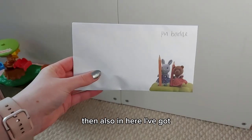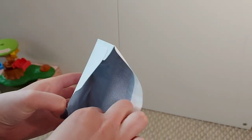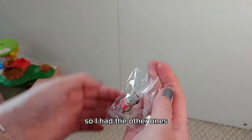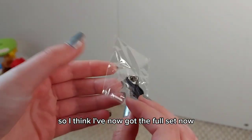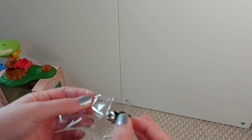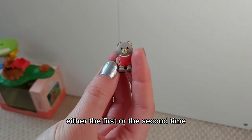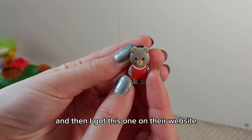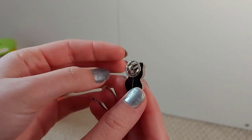And then also in here, I've got a pin badge. So I had the other ones and the only one that I hadn't got was the bear. So I think I've now got the full set. I'll show you the other ones in a minute. The other ones I'd got when I went to the Sylvanian shop, either the first or the second time. And then I got this one on their website. It is a bear. So cute.